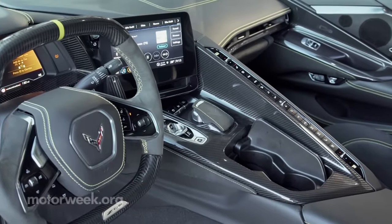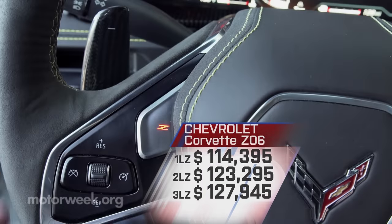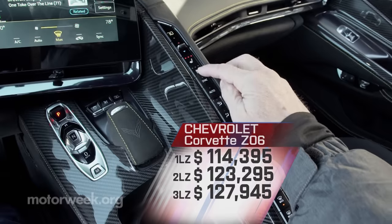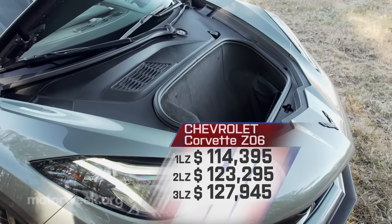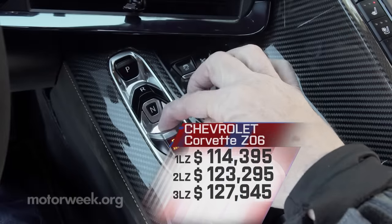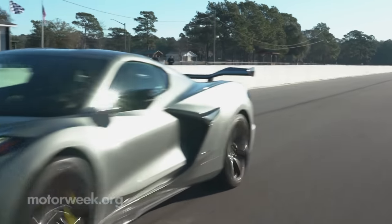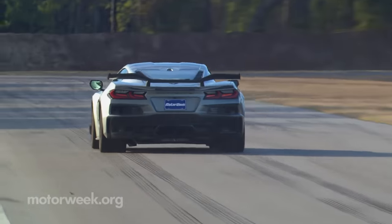For the Z06, there are three LZ pricing points to land on, starting at $114,395. But you can go with the top-of-the-line Z06, add 50 grand worth of options, and still come out half the price of anything you can compare it to.